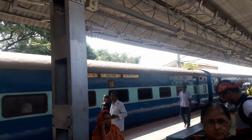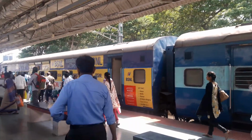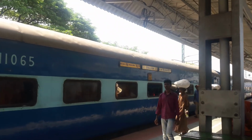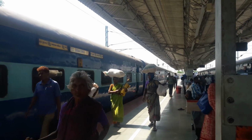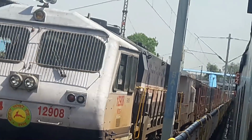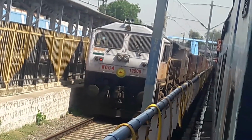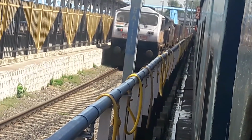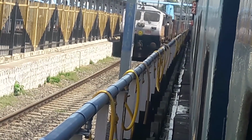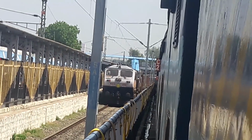We are at Salem Junction now. There you see the Dadar Express standing near the platform. Dadar Express goes till Renigunta. Here is the freight train that we saw with WDG3A being pushed from behind by a WDG4, a long freight train. Two WDG3s and one WDG4 from behind, running that goods train, pushing and pulling.